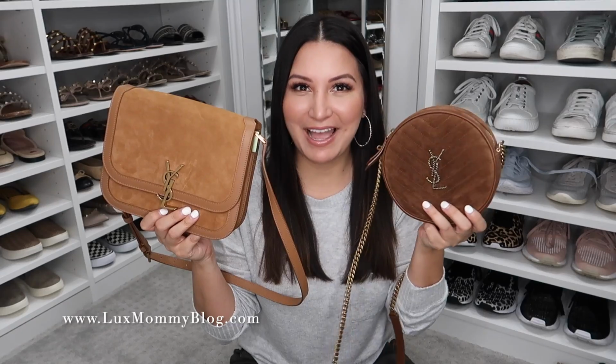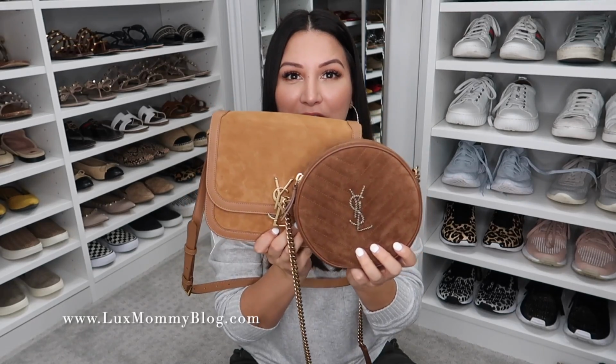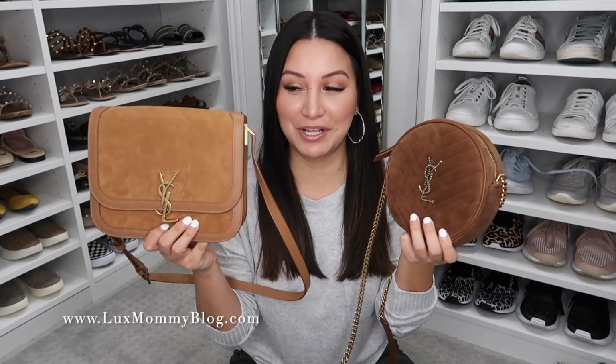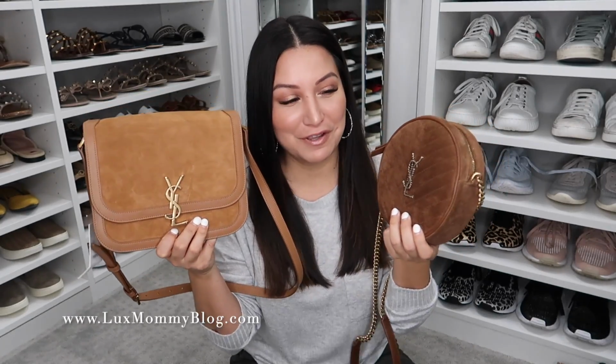Let me know which handbag is your favorite. Do you like the round YSL or the satchel YSL? I love that these suedes are two different tones. I just think these are so pretty and perfect for fall.